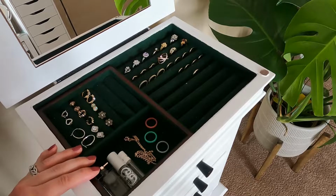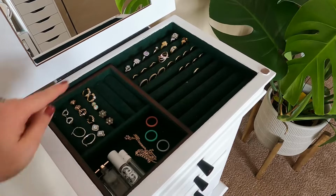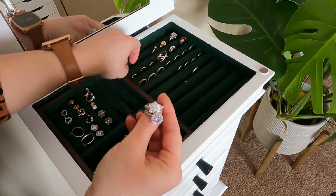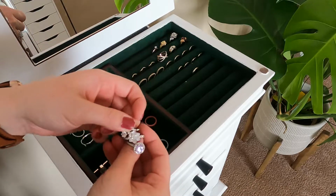It's not my style anymore. It's not in style anymore. So I'm just going to pull a few things. First off being these first 3 rings here. I don't wear these anymore. I don't even know why I held on to them when I did.